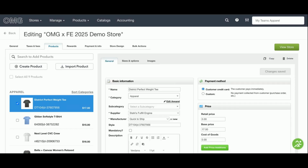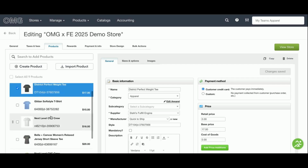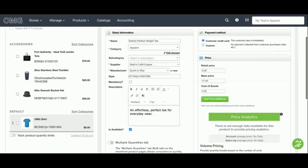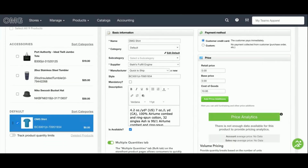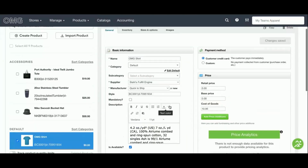So again, you're not having to go into a separate application to build out the product and then pull it over to OMG. It is all happening within the store building experience to make it nice and easy. So now that I have imported my product, I'm going to scroll down to my product list here. I'm going to select my product, which has been added to the bottom. And then it's going to pull over all the information that you would expect.